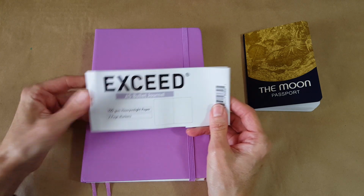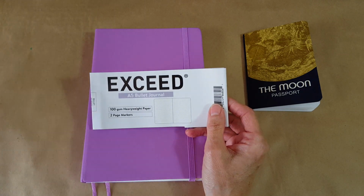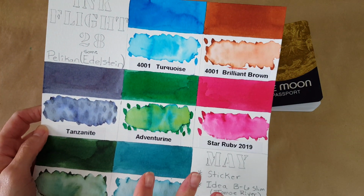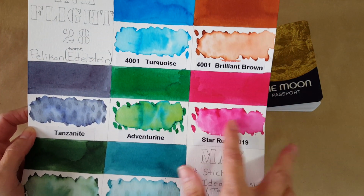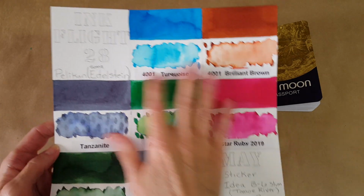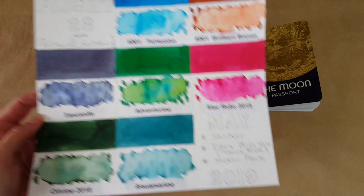But you know me, I'm always doing ink, and that is what's next. We'll be doing Pelikan Edelstein Star Ruby from the May Ink Flight 28 series. And that'll be the last one in my series because I've already done the last two.